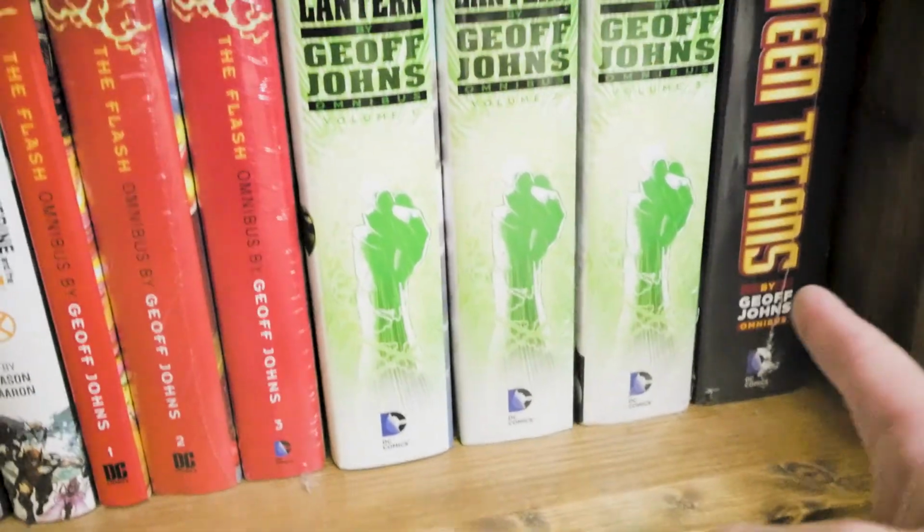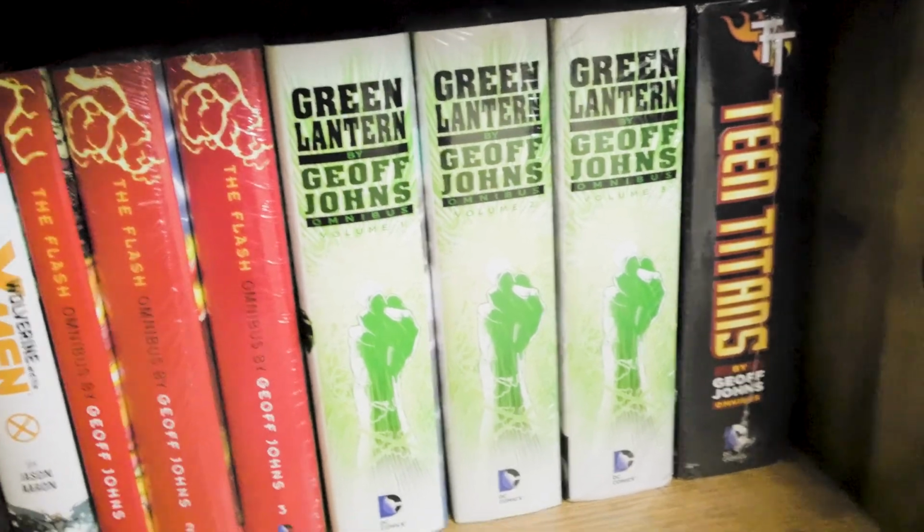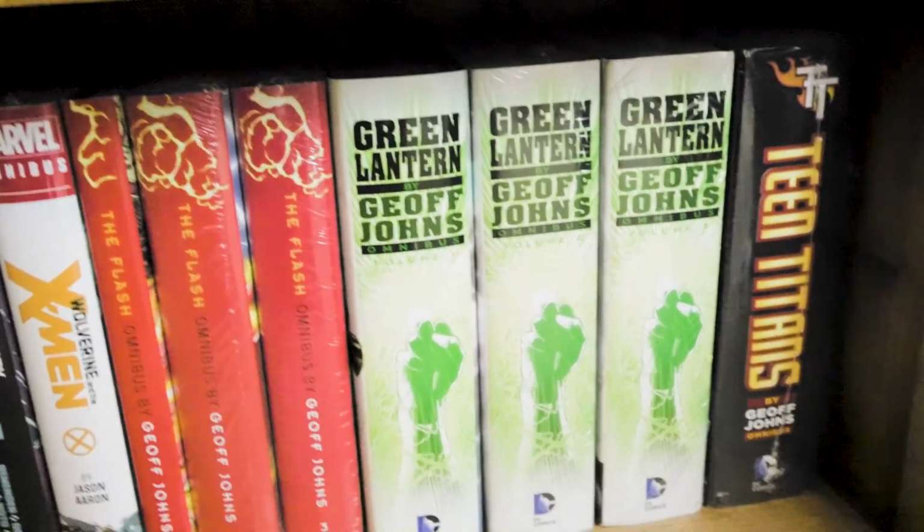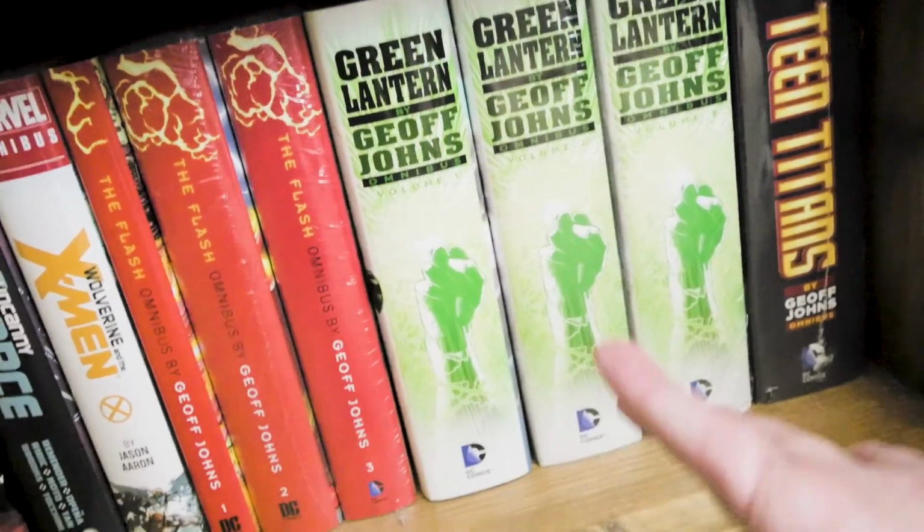Finally, Teen Titans. I read it all when it came out. I got it monthly, but I haven't read it since then, and I'm looking forward to doing a big read-through, but man, is that book huge, thick.